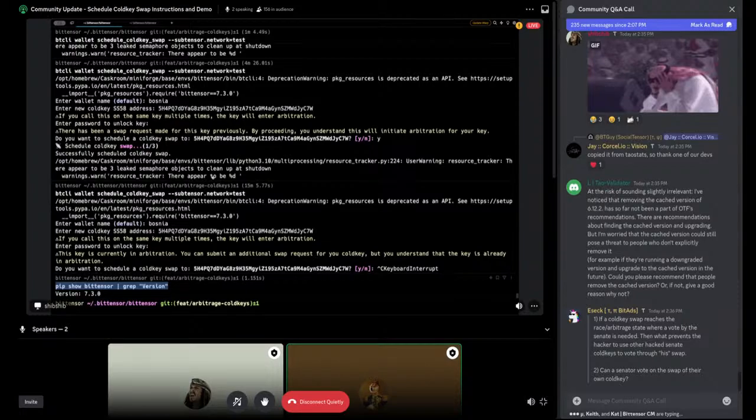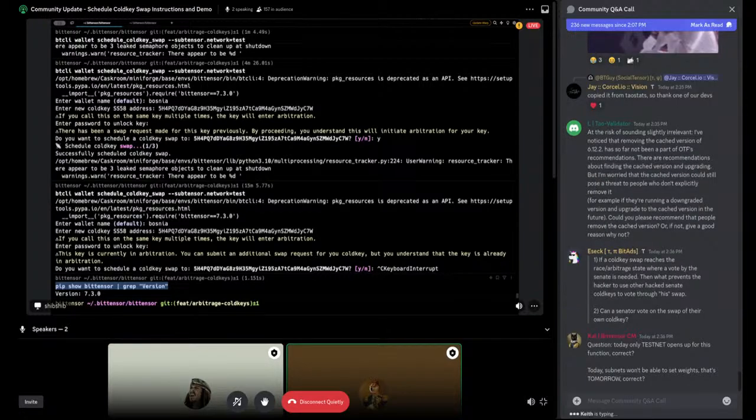I've noticed that removing the cached version of 6.12.2 has so far not been a part of OTF's recommendations. There are recommendations about finding the cached version and upgrading, but I'm worried that the cached version would still pose a threat to people who don't explicitly remove it. For example, if they're running a downgraded version, they might upgrade to the cached version in the future. Could you please recommend that people remove the cached version, or if not, give a good reason why not?